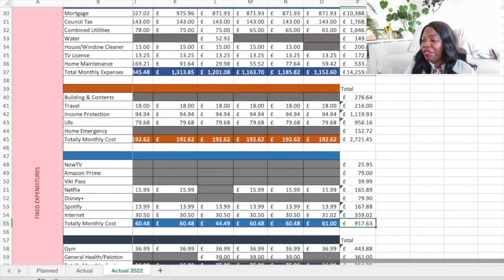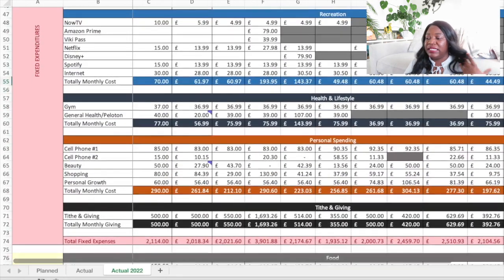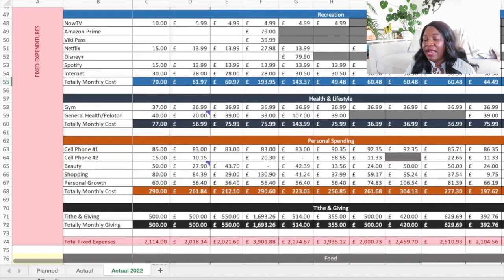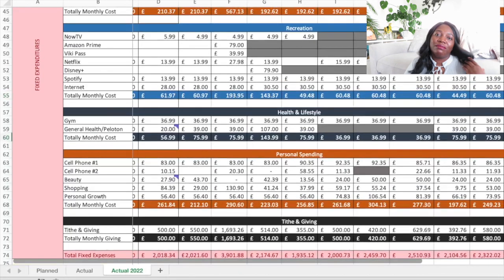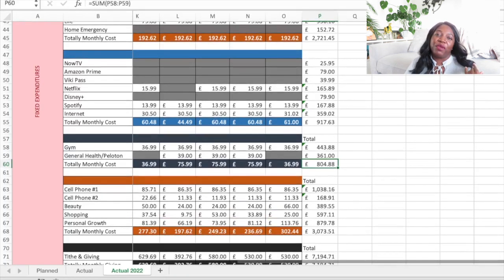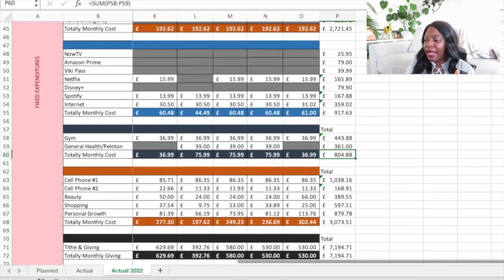Then for health and lifestyle, I did have the gym membership, Peloton, and just general health. I spent £800, which I'm surprised by a little bit, but also not surprised at the same time, because some of the costs in this £800 are towards my dental. So surprised and also not surprised, but thankful that I had the money to pay for these things.